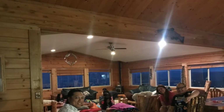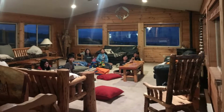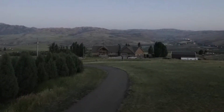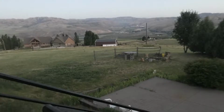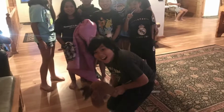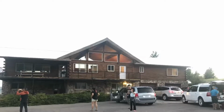And then we drive some more and go to our first cabin, which is in Yukon, Idaho. It's a really, really big cabin. We arrived late at night, I think around 12 o'clock or 11, close to midnight. And the kids and everybody actually just needed to take a shower and wear their going clothes for the next day. But the kids still got to have fun and enjoy the company of all their friends.